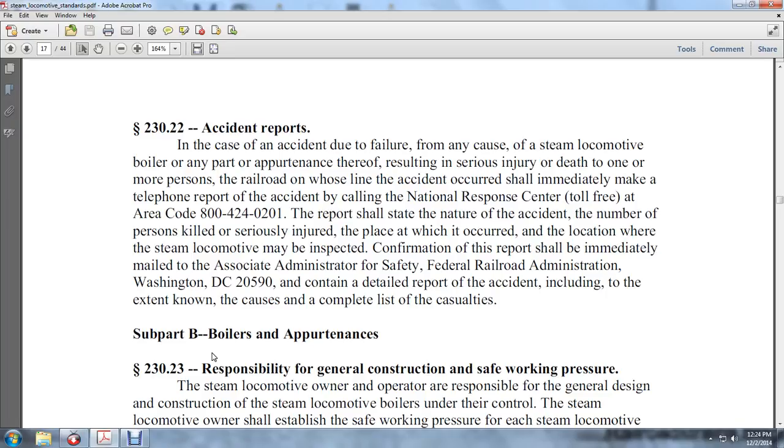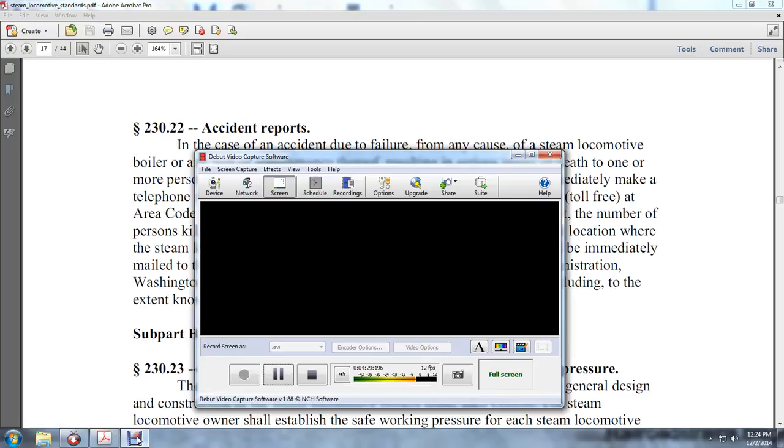A report shall immediately be made to the Associate Administrator for Safety, Federal Railroad Administration, Washington, D.C. 20590, containing a detailed report of the accident, including the extent and the cause, and a complete list of casualties. Part B, boilers and appurtenances.